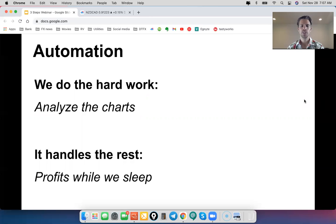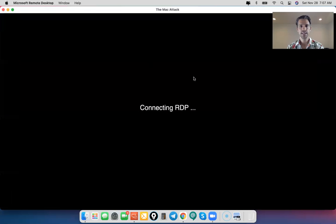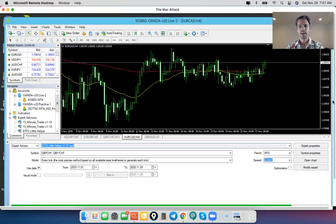We do the hard work. We analyze the charts. We determine where something should trade, and then we let the robot handle the rest. So I use a robot, and it's pretty cool. I like it.